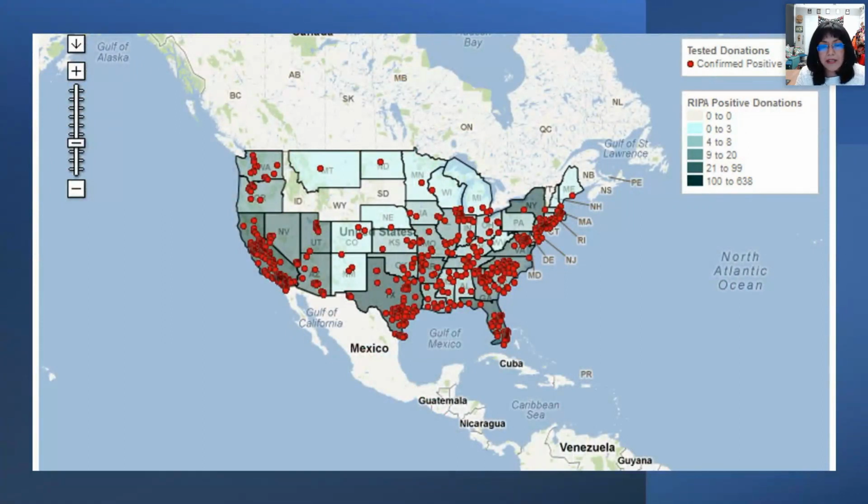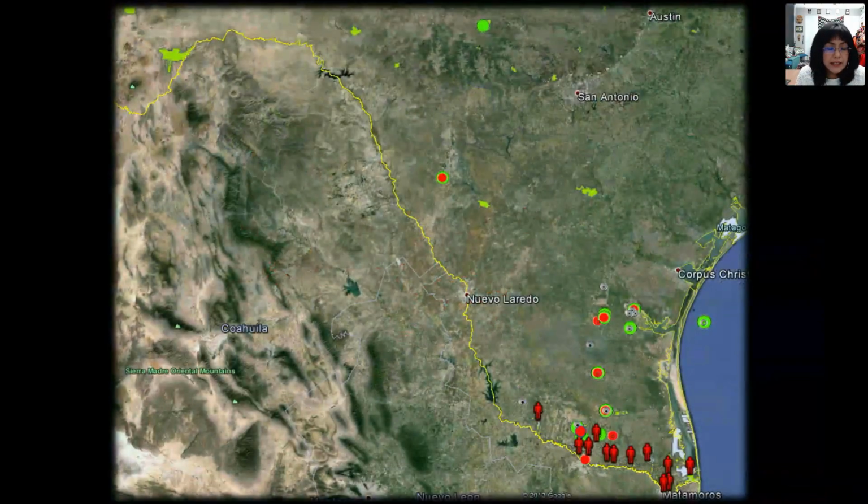This is an old map showing all the known human cases of Chagas disease through blood testing. And in the case of Texas, Chagas disease was not reportable until 2014. And one more time, we are in this area here in the border with Mexico and the United States. Chagas disease, there is no cure, as we know. There is treatment, but it's also difficult to get.